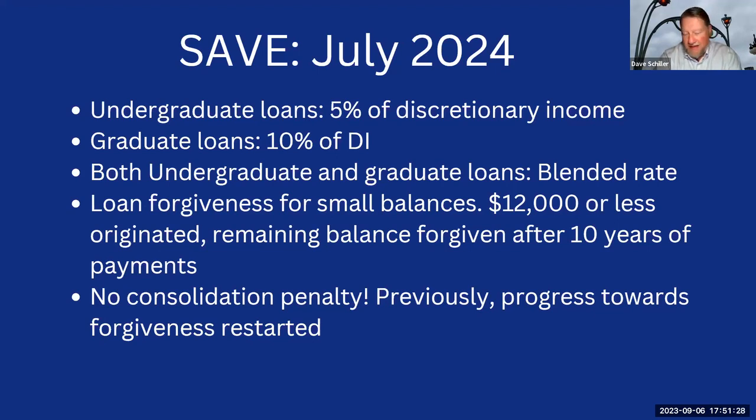And then there's no consolidation penalty. This is really big. One of the trickier parts of helping people with student loan repayments and income-driven repayment plans was if you would do a consolidation plan, any progress that you had made towards forgiveness, whether that was PSLF or just your standard forgiveness for non-PSLF borrowers, it would wipe you out and put you right back to zero. So that's not going to be the case going forward here with the SAVE plan.